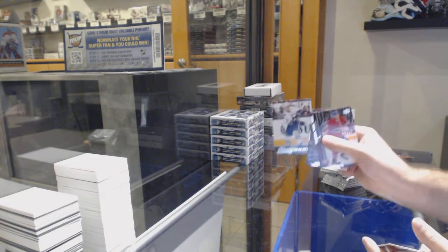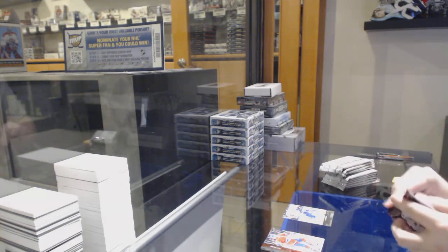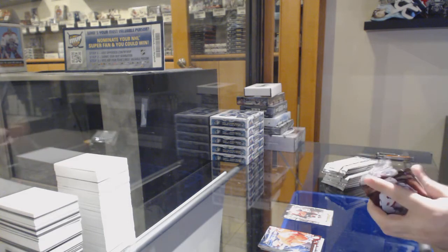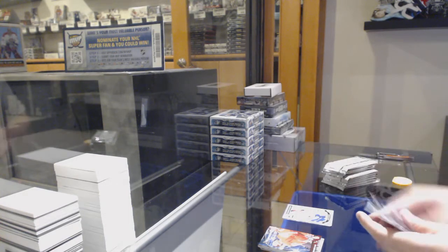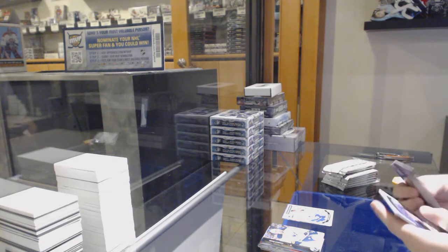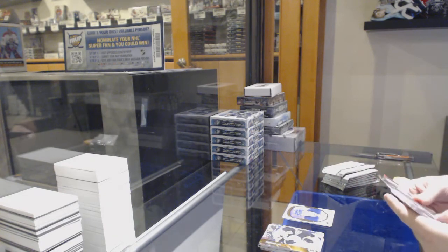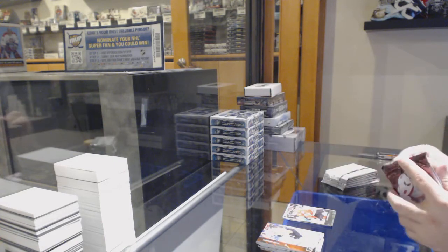All right, start off with a Vertanen Young Guns for the Vancouver Canucks, Jake Vertanen. Canvas of Mike Hoffman for the Ottawa Senators. Jared McCann, Marquee Rookie for the Vancouver Canucks. Slater Koekkoek for the Tampa Bay Lightning, Portraits Rookies. Vincent Hinostroza for the Chicago Blackhawks, Young Guns.